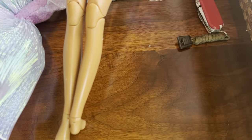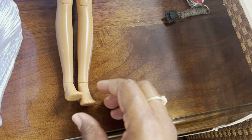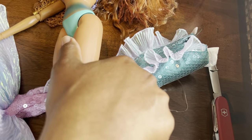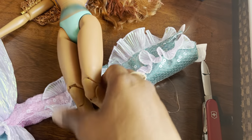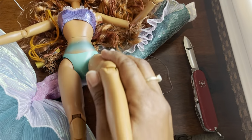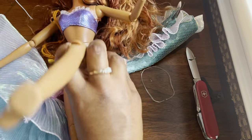And so this is her legs, which have all these different bending points, where you can move the foot, which is pretty awesome. You can bend her knees. And then her legs, you can move them. Wow, that's pretty good. You can move her legs.